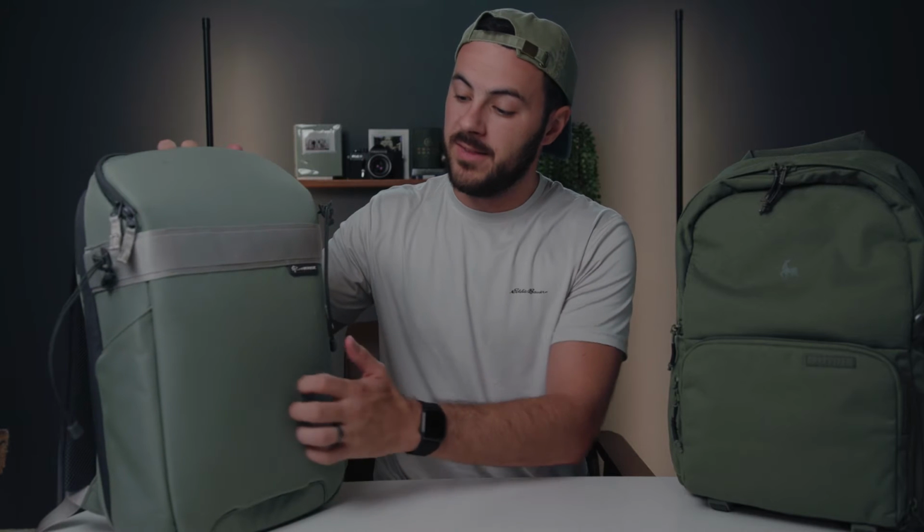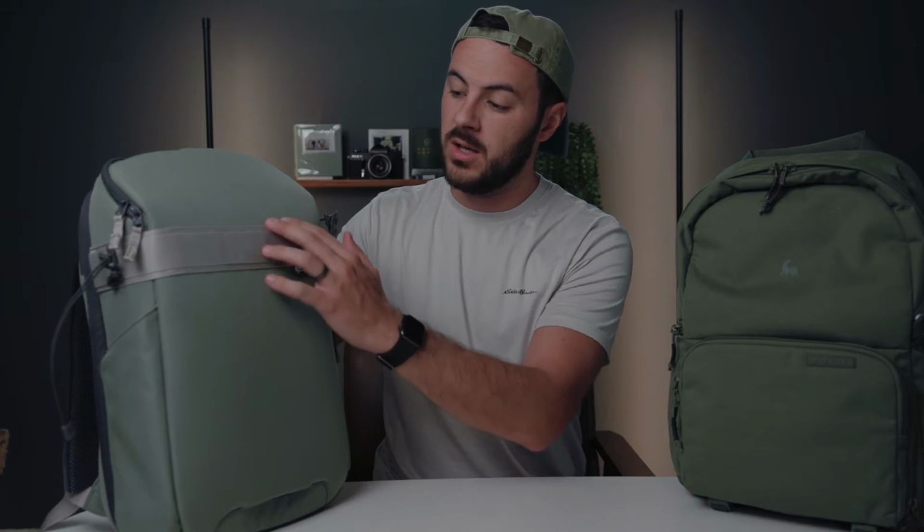We'll start over here with the Nomatic bag. The materials of this bag, it's a very rigid bag. It's nice, you can stand it up on its own. The materials definitely feel a little bit more premium, I would say. You've got this nylon, is that the right word? Nylon-ish webbing sort of material for the exterior of the bag.